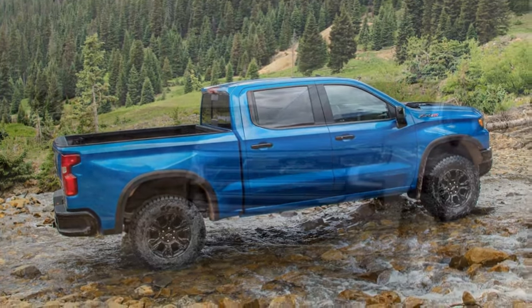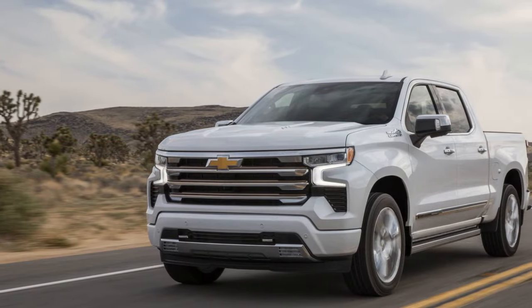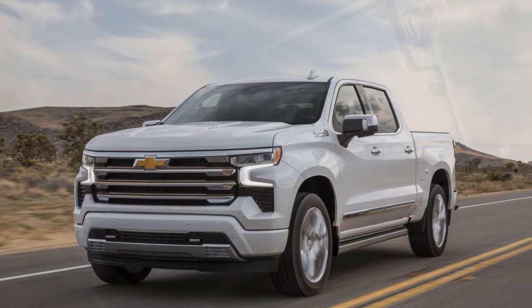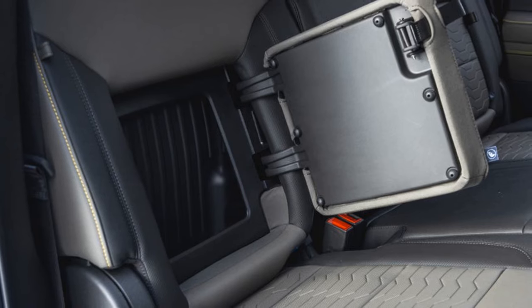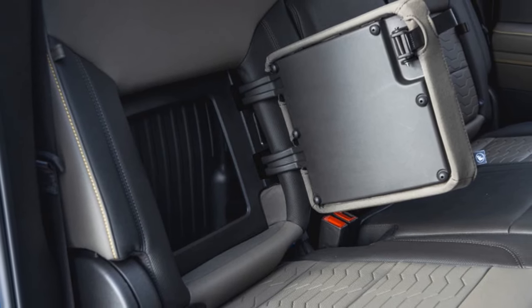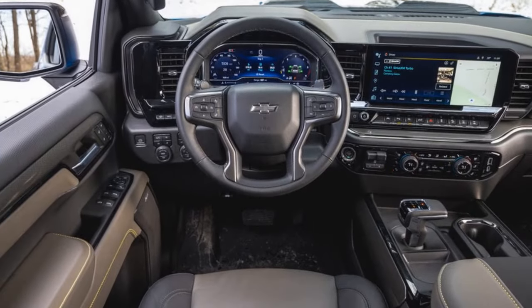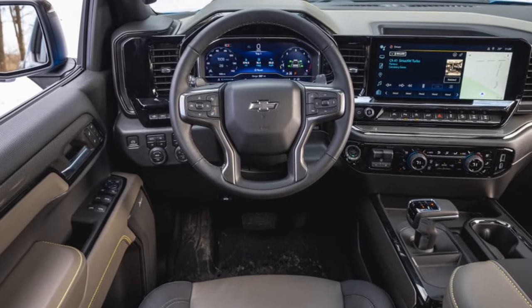Acceleration and handling. Acceleration. The robust torque output ensures strong acceleration, particularly from a standstill or when towing. Handling. The additional weight of the diesel engine can affect handling, but the Silverado is designed to maintain stability and control, even under heavy loads.